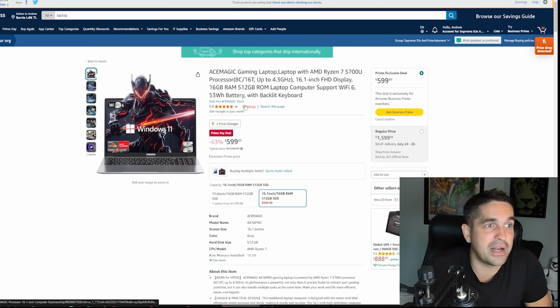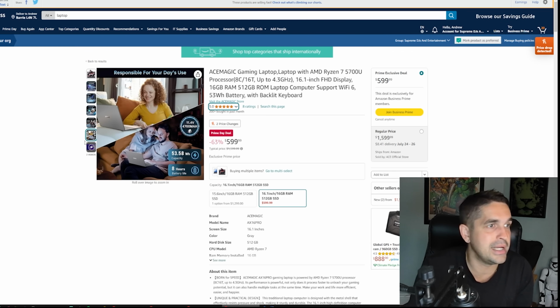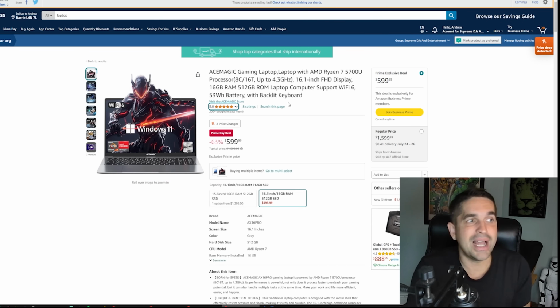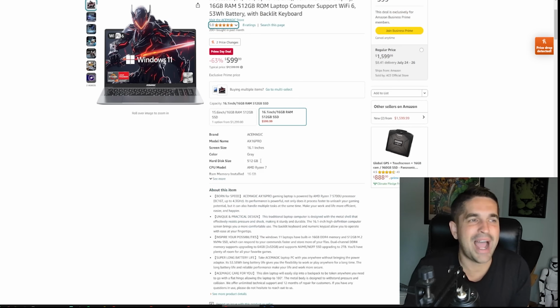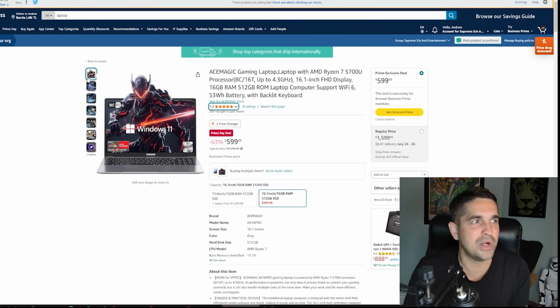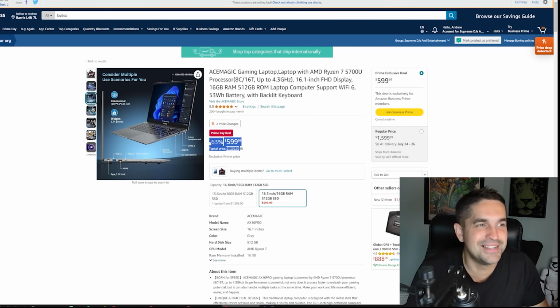It's got incredible ratings too. Only 8, which is not great, but they're all 5-star. By the stats, you should be able to game on this thing. You should be able to do anything with it. So I would have to imagine that it can run Serato Stems, no problem. But it is a sketchy, questionable price. Why is it this cheap?